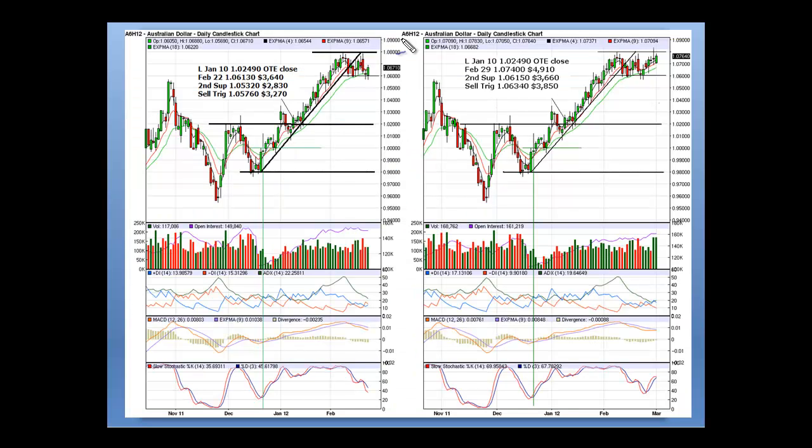And in currencies, we're looking at the March contract, and in the Australian dollar, Trend Trader recommended a long January 10th at 102.49. Open trade equity as of close February 29th, which is 107.40, is a potential profit of $4,910. Second support is at 106.15, and that's giving us a potential profit of $3,660. And the sell trigger is at 106.34. That's giving us a potential profit of $3,850. And yes, there are times when the sell trigger's dollar value will be higher than support numbers.